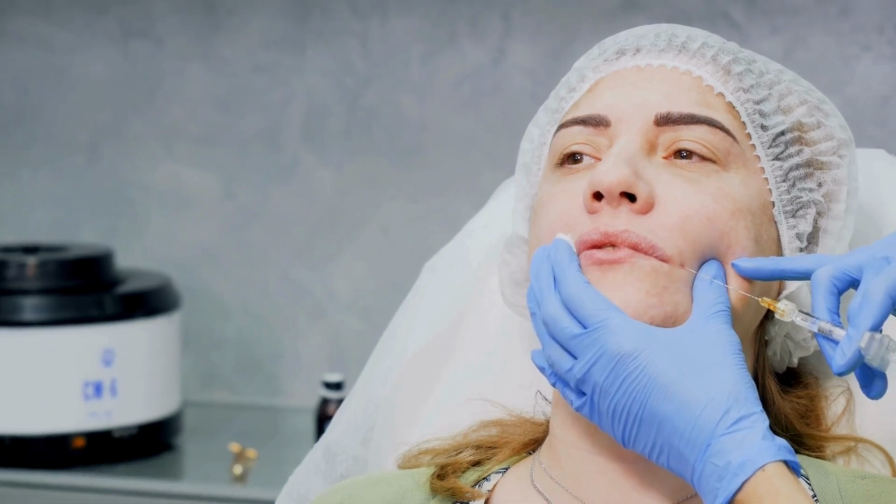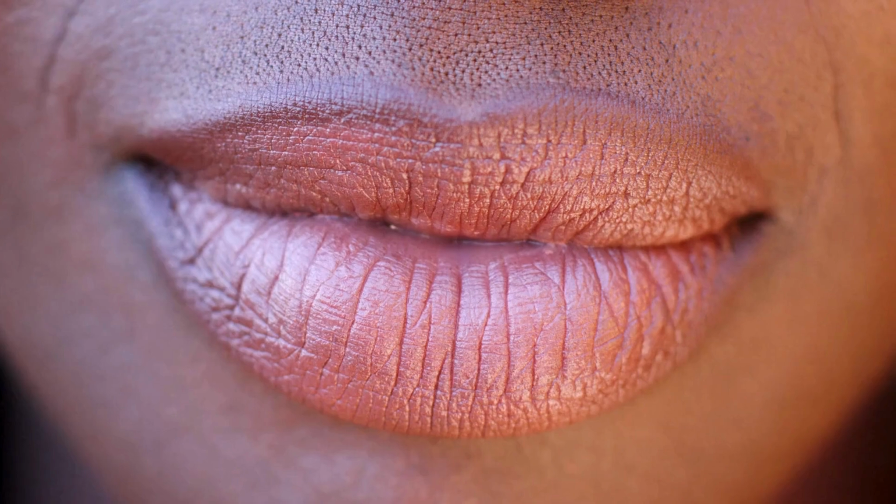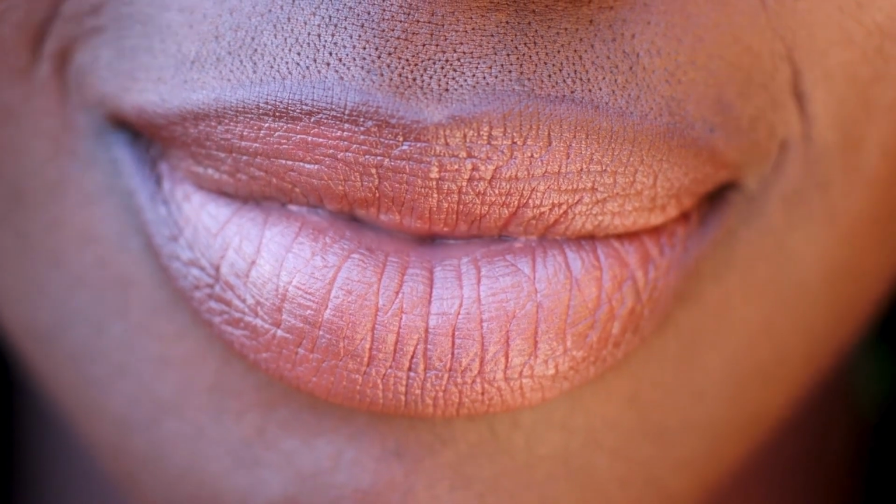As a result, rather than attempting to correct uneven lips, many people embrace their natural shape and even use makeup to subtly accentuate their favorite feature. So if your lips have this charming asymmetry, know that it's a beautiful and incredibly common trait.